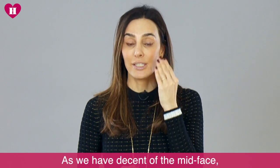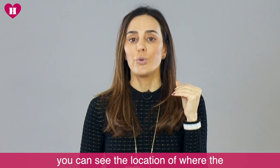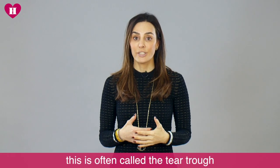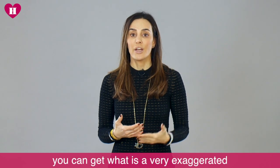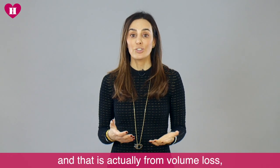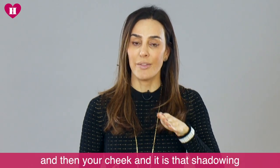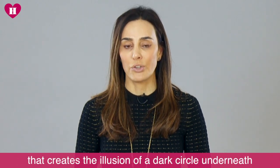So as we have descent of the midface, the midface actually does fall slightly. You can see the actual location of where the lower eyelid and the cheek hit one another. This is often called the tear trough. If you have too much volume depletion in that area, you can get a very exaggerated or dark circle that appears around the eyes. And that is actually from volume loss. It is a shadow that's created by a dip in that area. So you would have normal eyelid skin, then a dip, and then your cheek. And it's that shadowing that creates the illusion of a dark circle underneath the eyes.